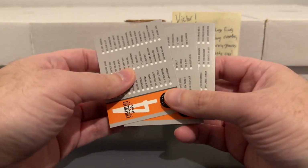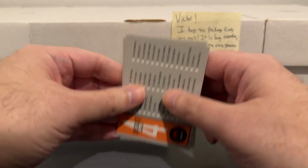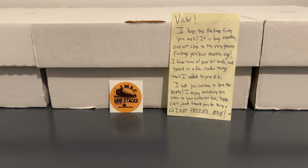Then a few of the checklist cards. I know some people don't care about the checklist cards when they put a set together, but I do, so appreciate you throwing those in there, BK.